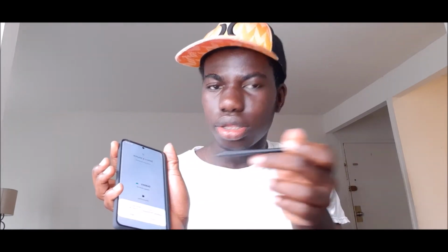So we have one more case. This is the last case right here, and it actually came with a pen. So I think this one is kind of cool. That's the pen for the phone, and this is the phone case. Let me know in the comment section which phone case you think is the best for this phone. I think this is a silver phone case with a pen. It has a pen space on the side. You can just use the pen to touch the phone. You see that. You just use the pen to touch the phone.